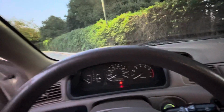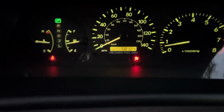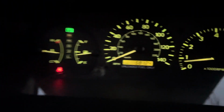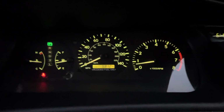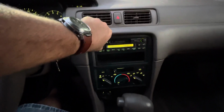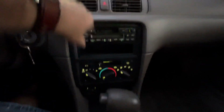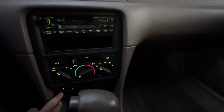I'll fire it up for you. There you go. 58,124 miles. Radio works. Haven't checked the tape deck, old school. Air blows ice cold, heater works.